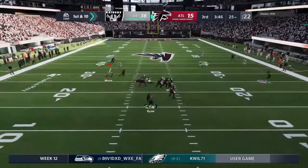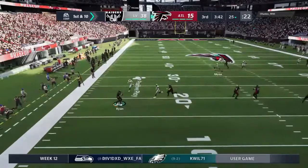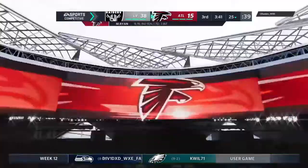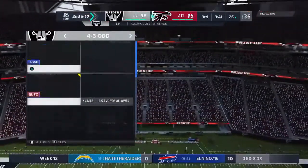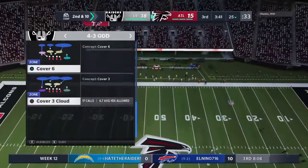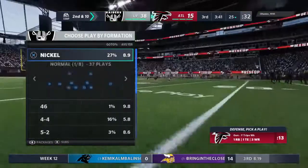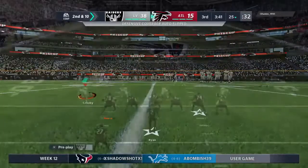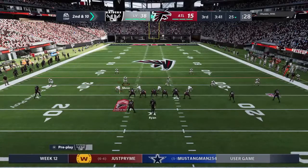Ryan. Buying time to his left. And incomplete as he was knocked as he threw it. And it took the ball off course. Well, they certainly did a nice job improvising there, extending the play, hoping someone would come open downfield, but they never did. An incomplete pass leads to 2nd and 10 from the 25.